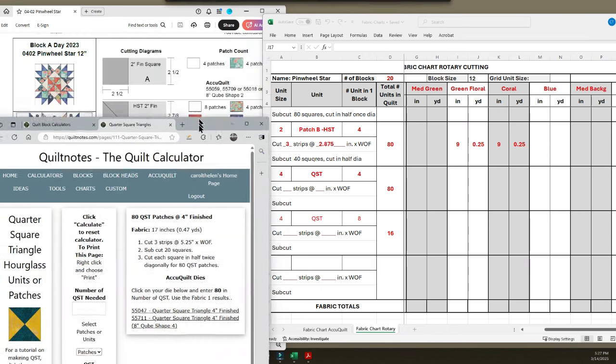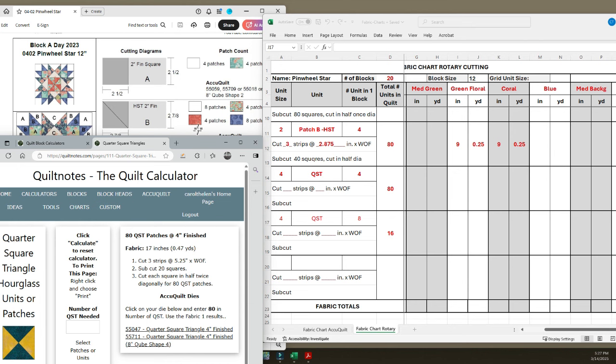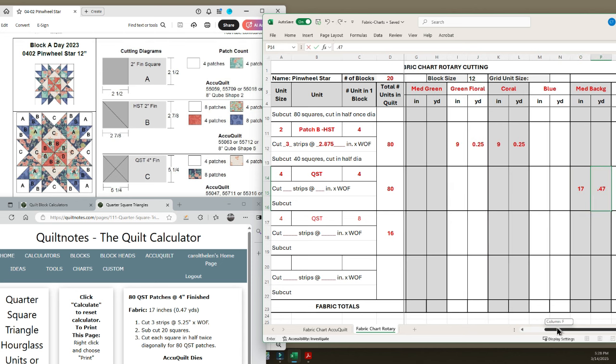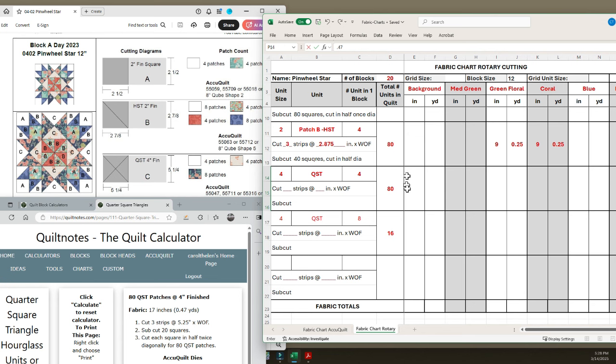And this was for the background and the light and the medium background. So let's put that over here. Medium background, 17 inches, 0.47 yards. And then let's scroll over to the regular background. We have 17 inches and 0.47 yards.